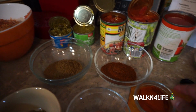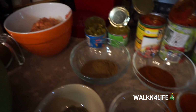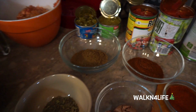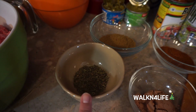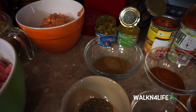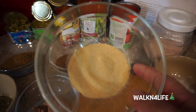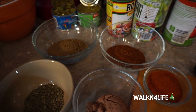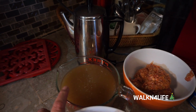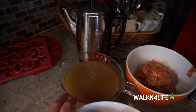Then we have a tablespoon of smoked paprika. We have 2 tablespoons of cumin. We have half a teaspoon of dried oregano here. And then you have salt and pepper to taste. You also have 2 tablespoons of garlic powder. And then you're going to have 2 cups of beef bone broth. I don't have bone broth. This is just regular broth.